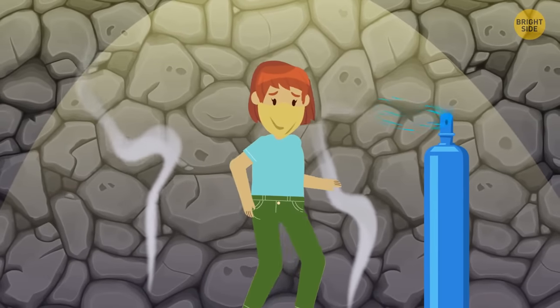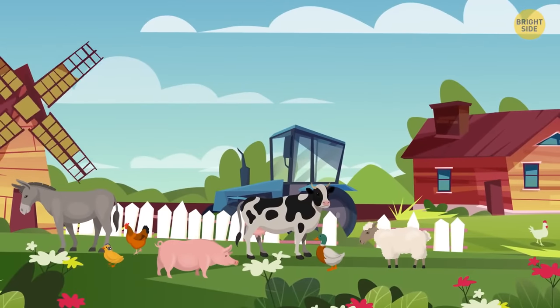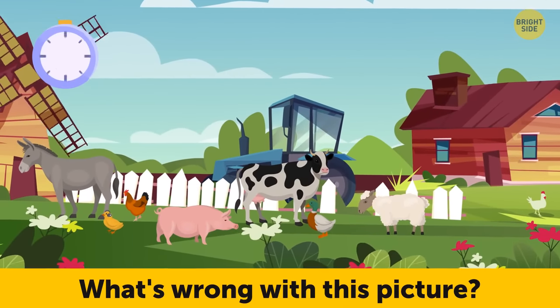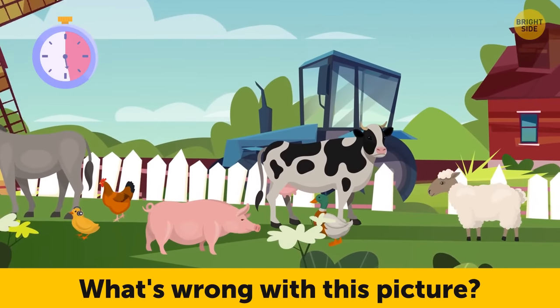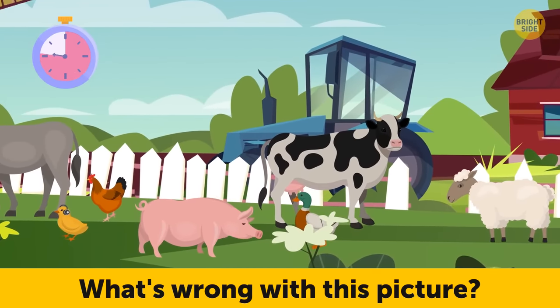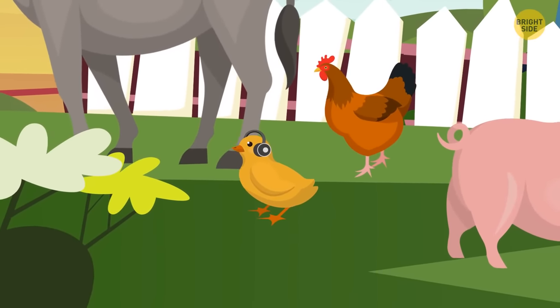She used her headband as a mask and ran away through the third door. Look at these animals attentively. What's wrong with this picture? This little guy on the left is listening to music.